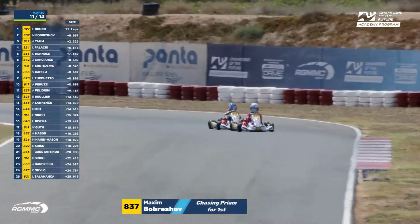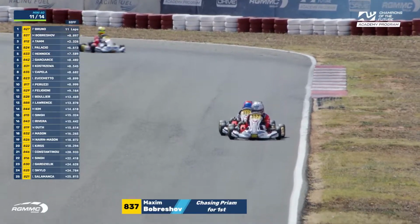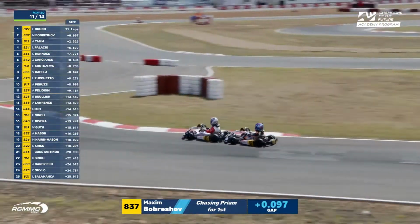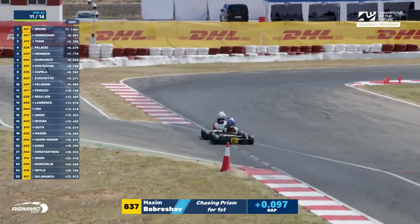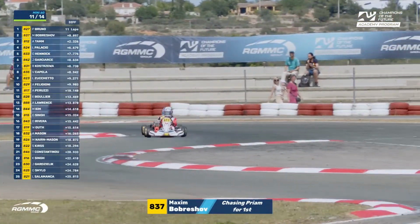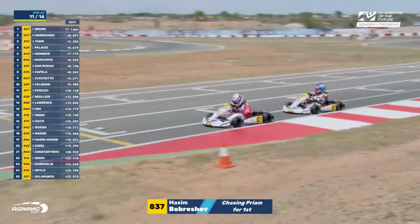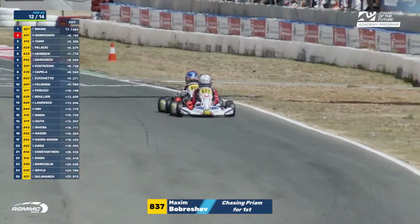Tam is there in 3rd place, all on his own. He is 2.3 seconds further down from these two, but he's another 2 seconds clear of the drivers behind. In fact, 3-4 seconds clear of the drivers behind. They're another 6.6 seconds further down the road. That just shows the pace that these two drivers have at the moment this weekend.